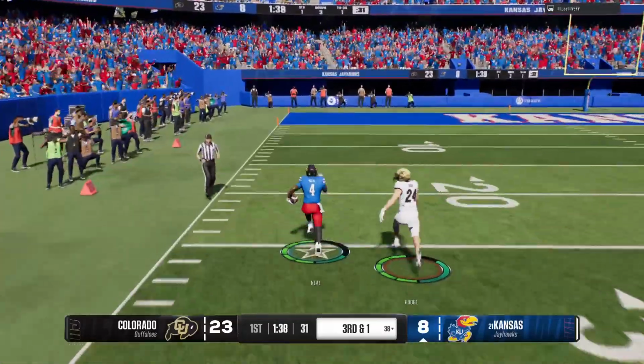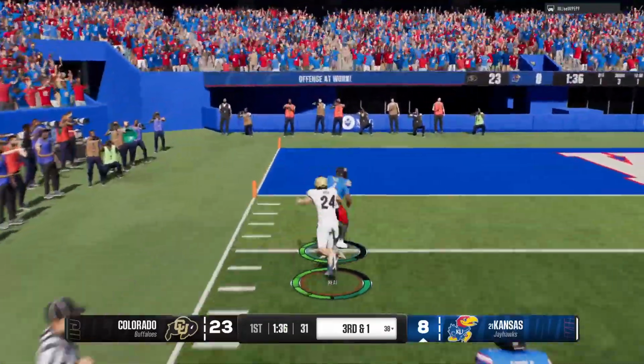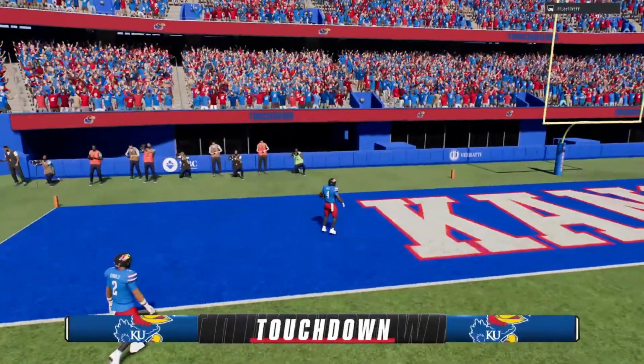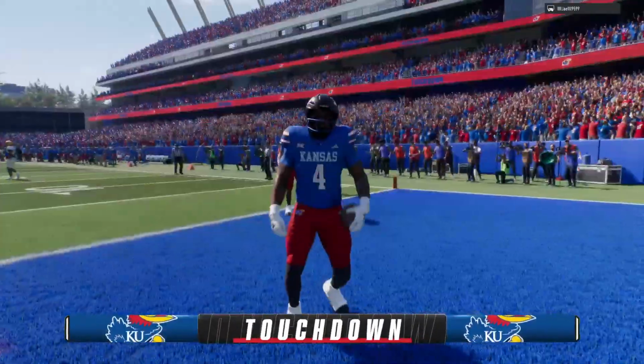Flying down the left side. Running inside the 20. Touchdown, Rock Chop. And once he found open space, the band might as well start playing.